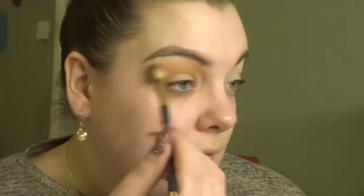Okay, so that's not too bad. It's not really like super pigmented, but there's a little bit of colour there, enough that just sort of blends out up to the crease. Now there's not a massive amount of warm tones, it's sort of like a mix of warm and cool tones.